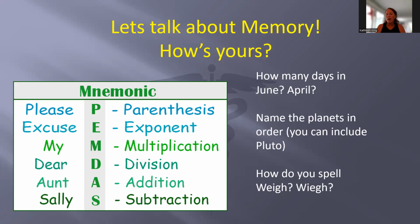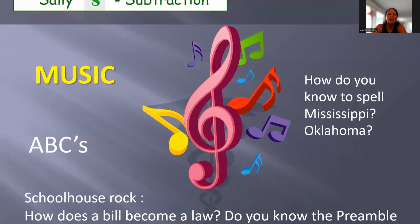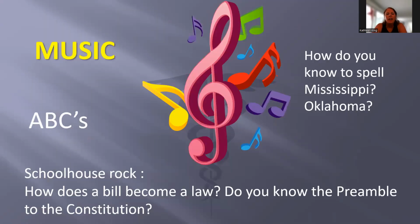And then how do you spell weigh? Which is the correct spelling? Most of us know it by sight, but few of us know it by I before E except after C, or when sounding like A, as in neighbor or weigh. So it's W-E-I-G-H.